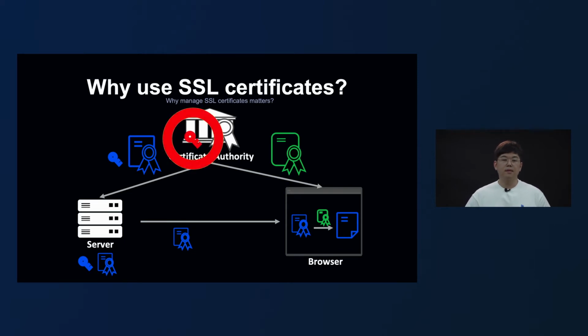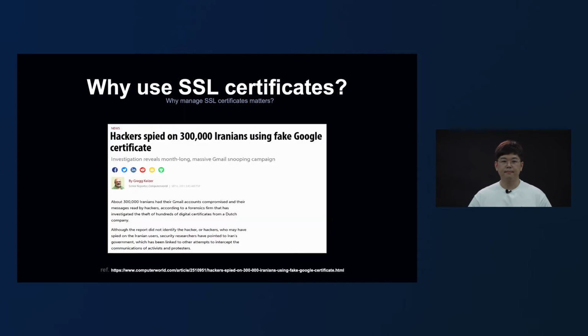It would be great if this process always worked without any problems, right? But that is not the case in reality. Sometimes, and I mean very rarely, accidents happen, such as when the private key of the CA in charge of issuing the certificate is leaked.